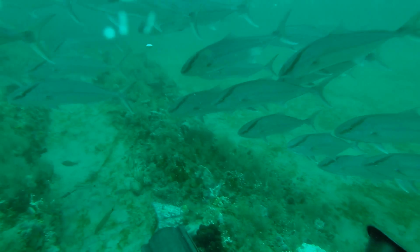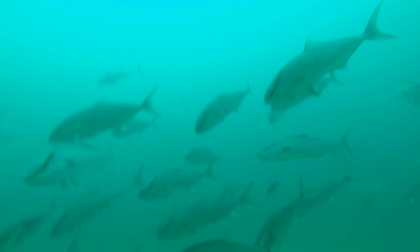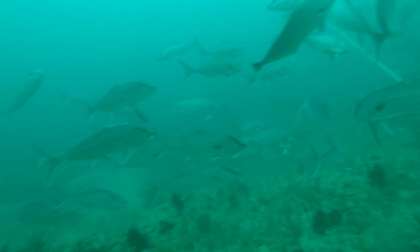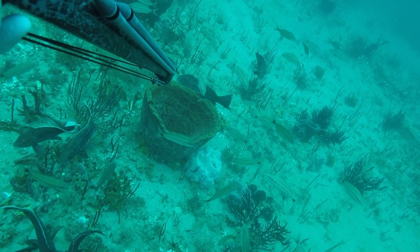The ledges, I used to think they were a bunch of small ledges, but it's just several long ones. And they run northeast to southwest. So you're going to want to run southeast, going perpendicular to the ledge to find them. And once you find it on your depth recorder, you'll know to go southwest or northeast, parallel.